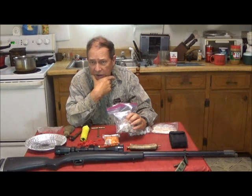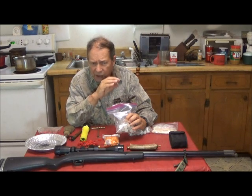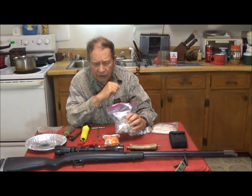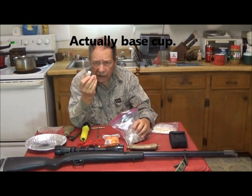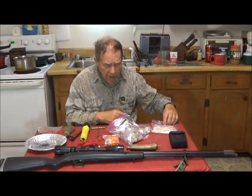Remember, this is turkey hunting, and you're probably going to only fire one shot. So the tight-fitting wad in the bore makes sure that you get maximum velocity out of that shot, as well as a maximum seal. Now, this wad doesn't have a shot cup on it. Most modern wads do. Therefore, I do something else.